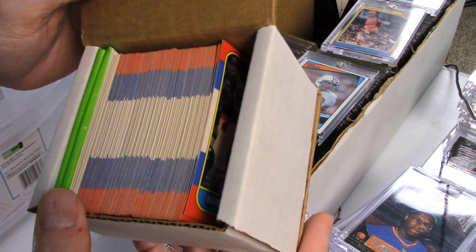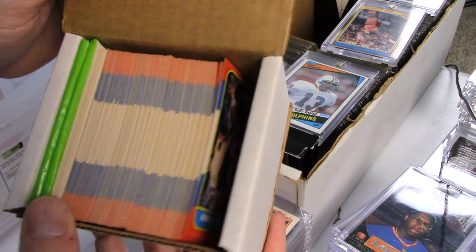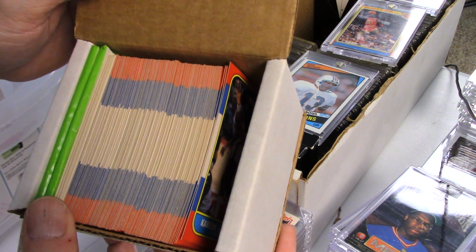And if you are an 86 Fleer collector or you know about them, I have 2 complete sets minus the Jordans. So look at that. The Jordans are, of course, I have them, they're just not in my possession. So that's a complete set minus Jordan.